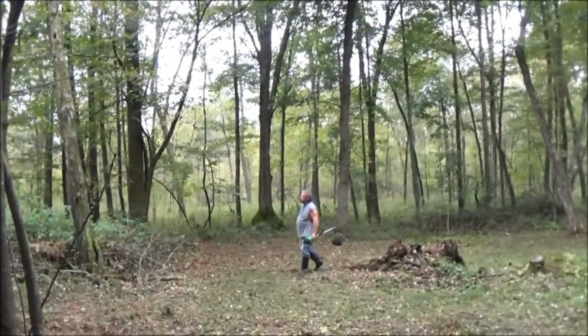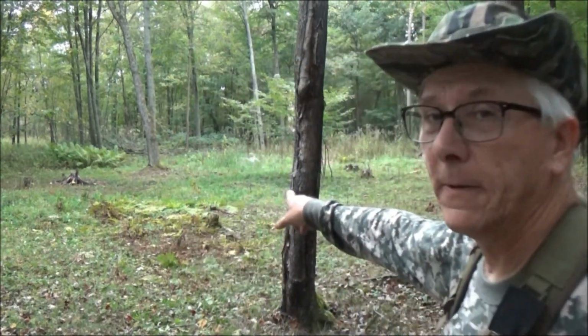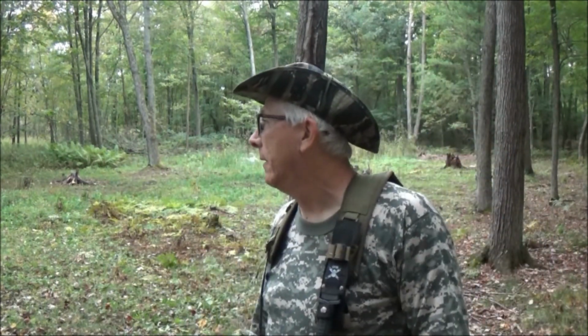Well, there we are, about an hour into it. All right, 6:30, we didn't quite finish. We got over half, not quite three quarters. How about 5/8? We got about 5/8 of the plot trimmed, if you can see here. So it's 6:30, we've got a good 15 to 20-minute walk back, and by the time I get cleaned up and get back, it's going to be pretty near dark.